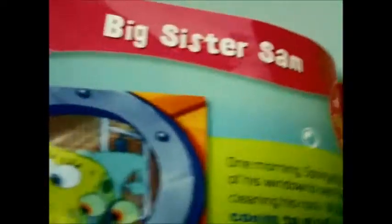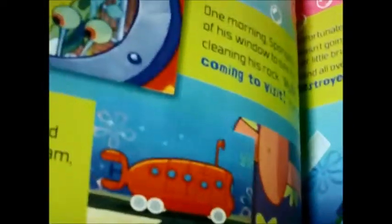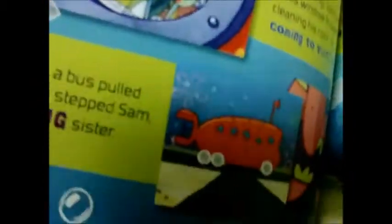Okay, so, just a crossword. Oh yeah, I totally forgot what these puzzles are named. Big Sister Sam. Now this is an episode from season 7. I think it was the 152nd episode, part A. So yeah, along with Perfect Chemistry.